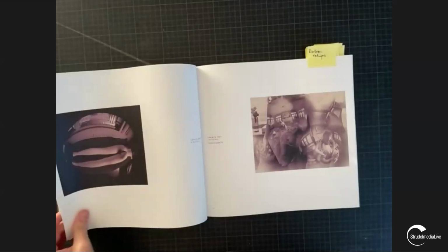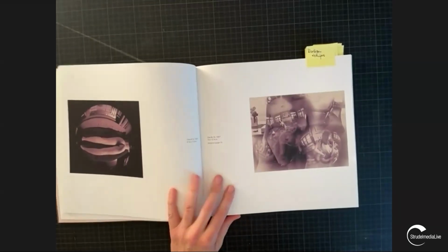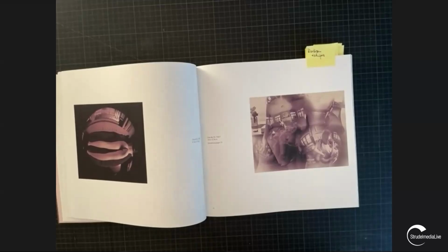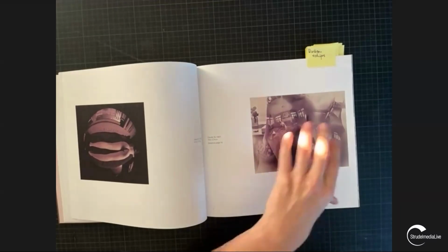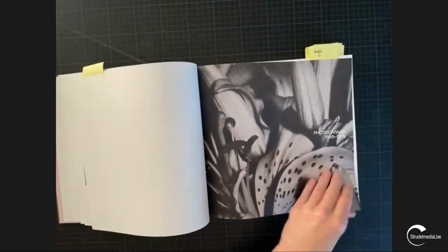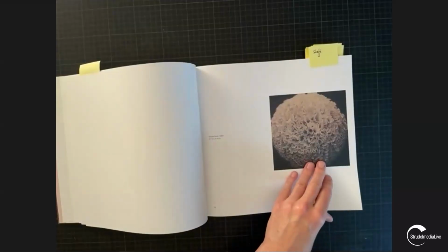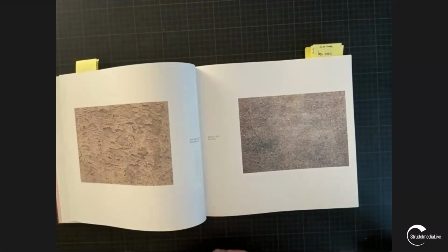She extensively used darkroom techniques. This is again 67. There is no digital manipulation here, so it's all happening in the darkroom. So these are her beginnings. The photo canvas.